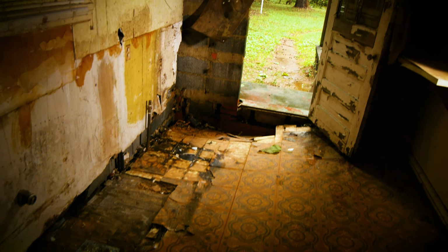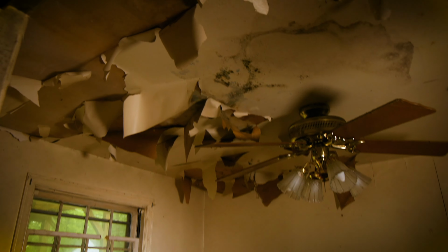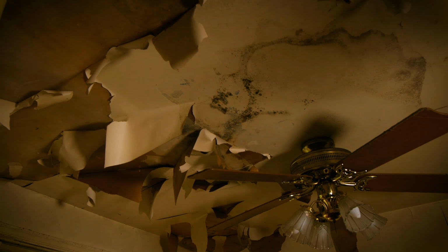All right, so this is the dining room. The walls will be knocked down in here just to make for that larger eat-in kitchen. Obviously the ceiling has to go. It's loaded with mold and wet, and as you'll see as we go through other portions of the house, even since the clean out, some of the ceilings have fallen in.